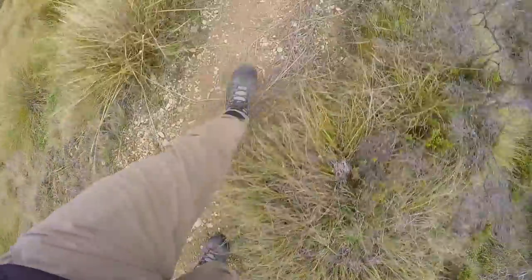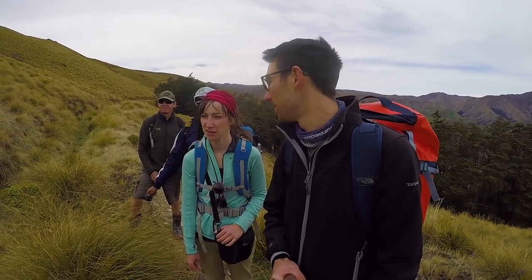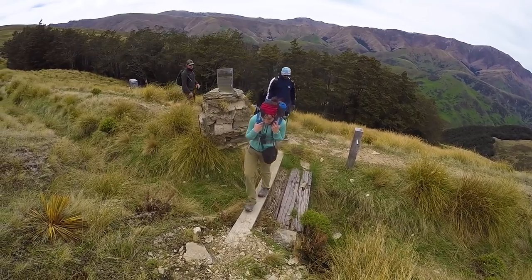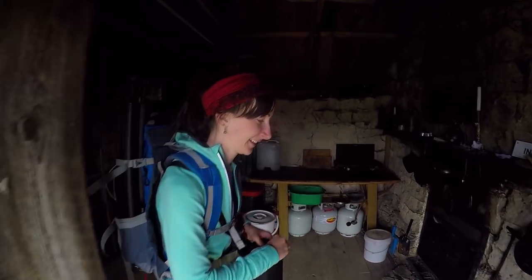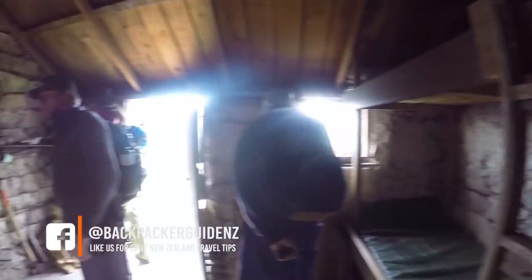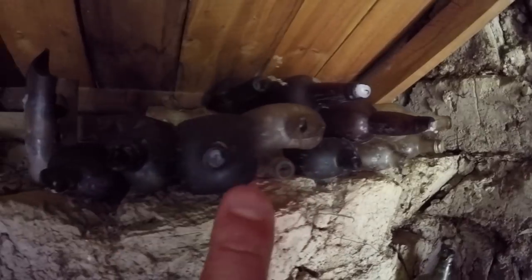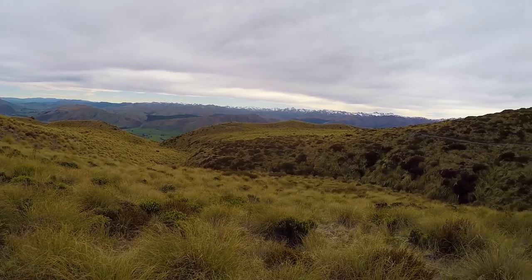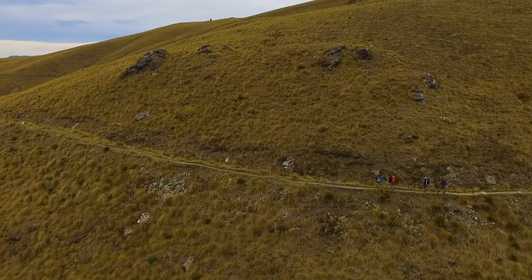The next pit stop on our journey is a mud hut. This mud hut was built by the people that built the water race that we saw earlier. This very authentic mud hut is also one of the accommodations available alongside the Welcome Rock route. The mud hut is decorated with candlesticks, old wine bottles, even skulls from animals. It's pretty rustic to say the least.